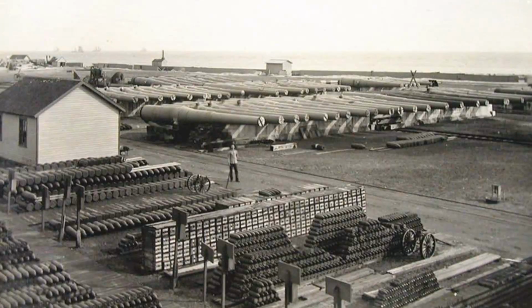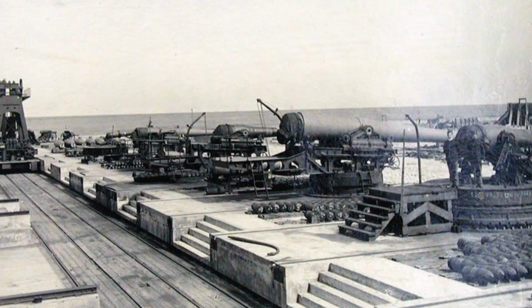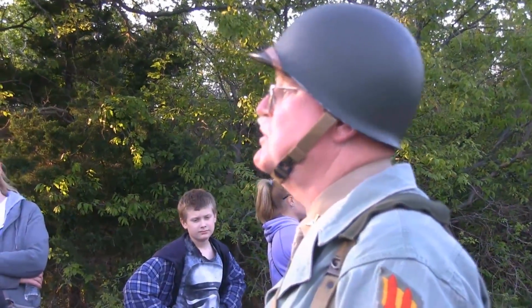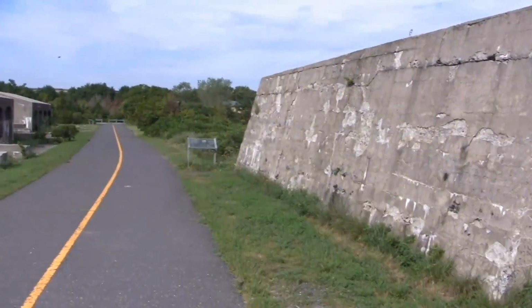This proving ground operated from 1874 to 1919, and every weapon the United States developed for the First World War and about a quarter of the weapons we used in the Second World War were all tested and proofed here. Proofing means you prove that it works, okay? So what you got down there is what they call a gun line.